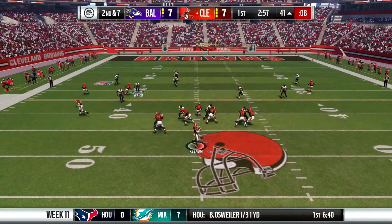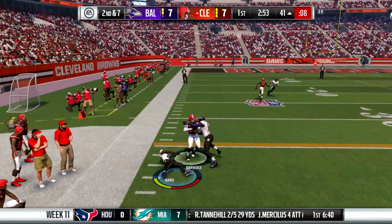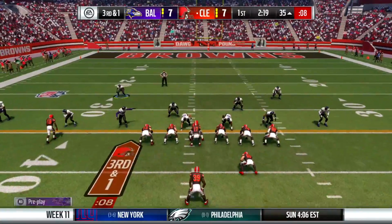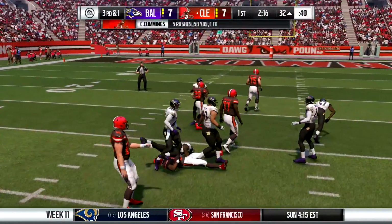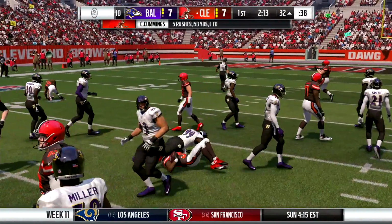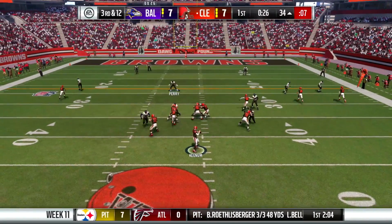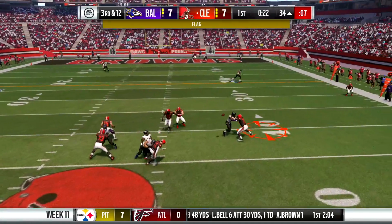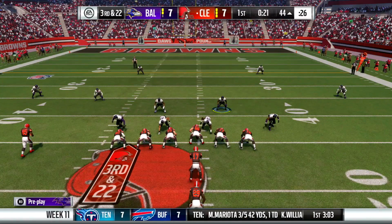2nd and 7. Case Keenum, he's dropping back looking for an open receiver. Has time, but eventually he's going to take this one down to Gary Barnidge, who takes that one just 1 yard shy of the first down marker. So 3rd down, they go to the ground, and they are going to pick up a first down. A big time hit actually by Sewell Cravens, but able to still pick up a first down. 3rd and 12, we are dropping everybody back, hoping that we do not get burnt deep on this play, and it ends up paying off because this football falls incomplete, but there was a flag of holding.